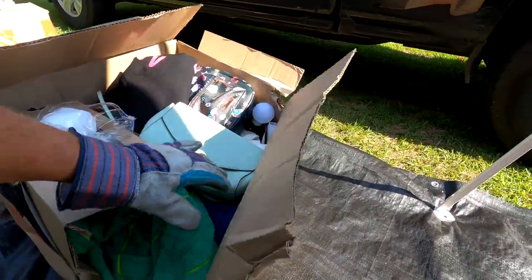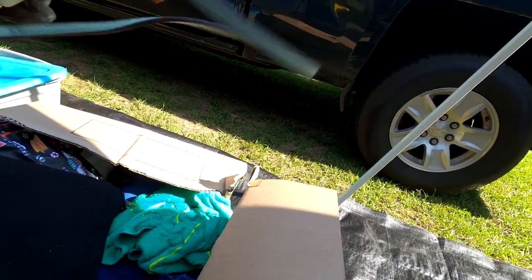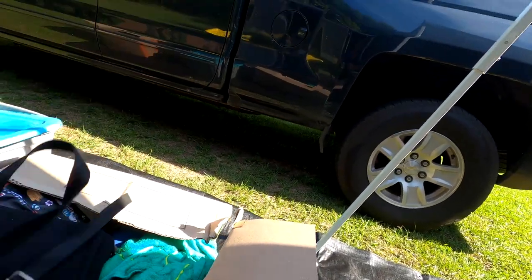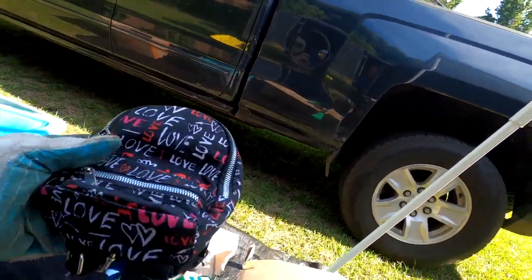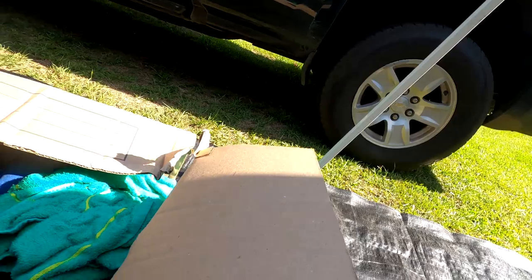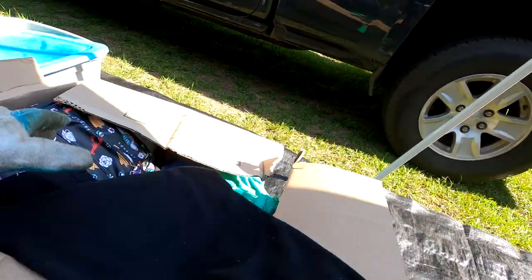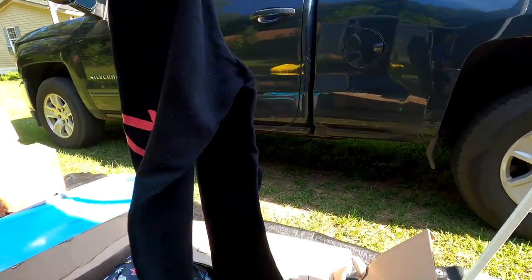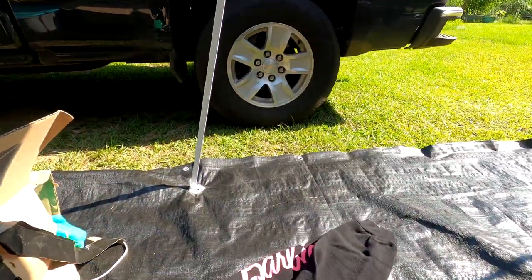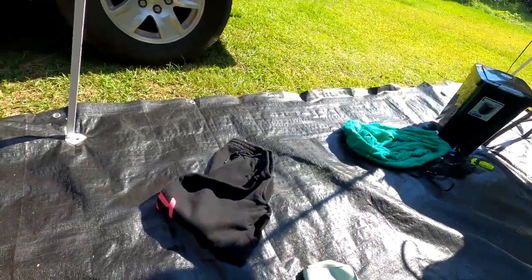All right, what do we got in here? It looks like purses and stuff. Purse, that one's empty. Here's a love bag. Feels like it maybe has something in it. Just heavy. Nope, empty. Clothes, all right, some clothes. It says Barbie. There's Barbie sweatpants. These are really clean, too. I mean, that's some clean ones. And here's a nice, nasty green towel.